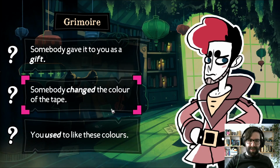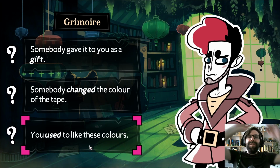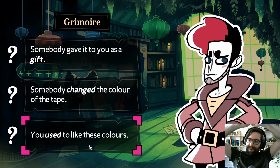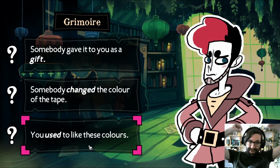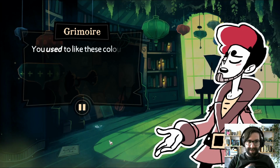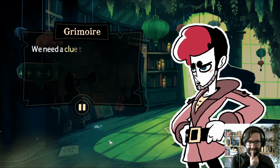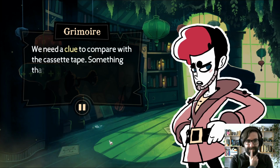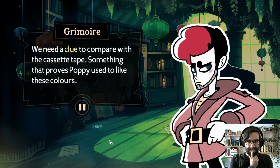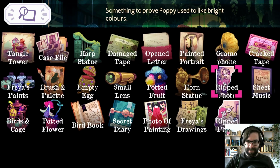Ooh. Somebody changed the color of the tape. You used to like those colors. Because if the other girl that was in the photo that was ripped off is Poppy, then she used to like those colors. Ridiculous. We need a clue to compare with the cassette tape. Something that proves Poppy used to like these colors. Yep, and we have the torn photo.